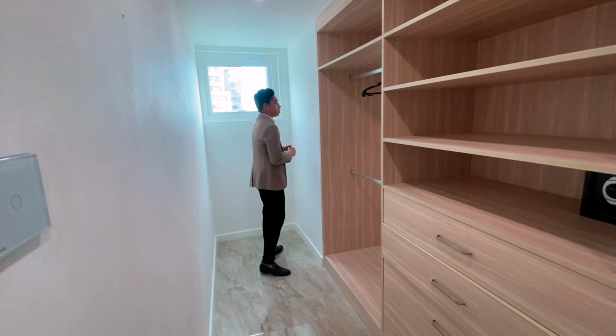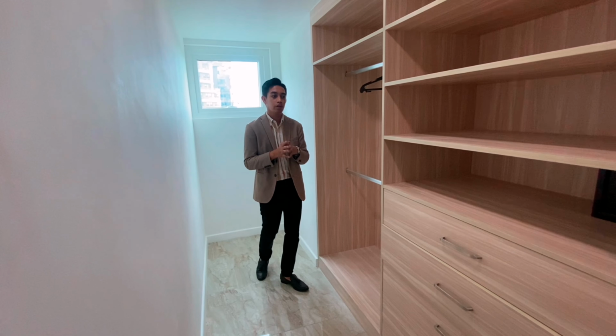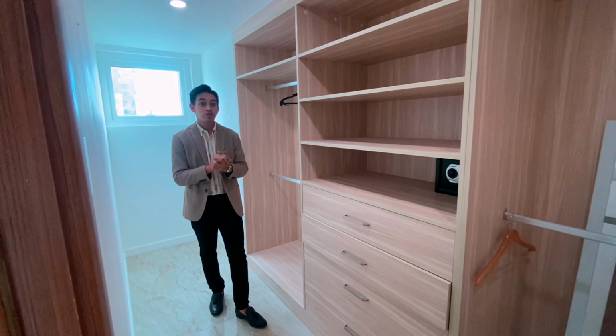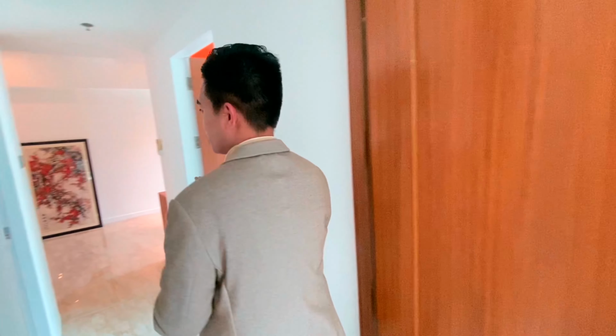So if ever you're in a family of 2 to 4, this is the perfect unit for you, or if you're a bachelor, this is a perfect unit for you. Since the unit has only one bathroom, but it's fully upgraded. I'll show you after this. Actually, that's the highlight of this unit.